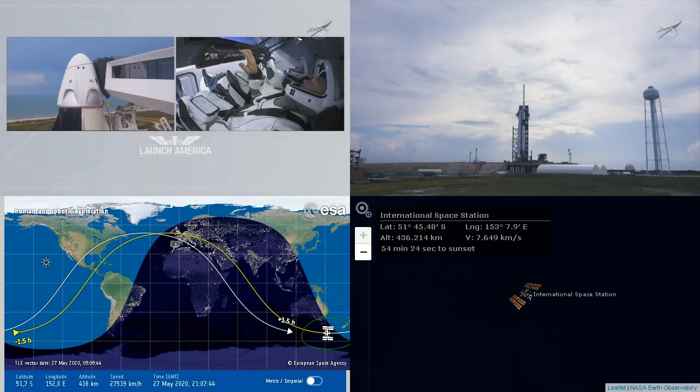Dragon SpaceX for closeout team status. Go ahead. Yeah, the closeout team has arrived at the pad and they are proceeding to the white room. Copy that.